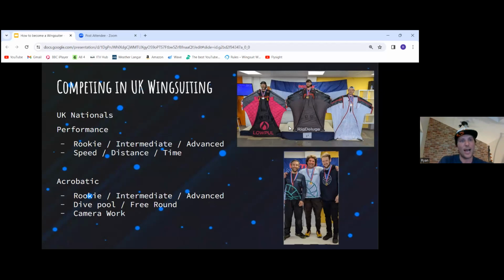Acrobatic wingsuiting. Again, there's 3 different categories: rookie, intermediate, and advanced. For this, you've got a team of 2 plus the camera flyer, where you are all working together. So essentially a team of 3. And it's almost like FS skydiving, or free fly skydiving, where you've got a dive pool, where you'll have set rounds and set things to do, like taking docks, doing barrel roll, doing transitions. And then you've got a free round, and the free round is there to really show off to the judges what you can actually do.